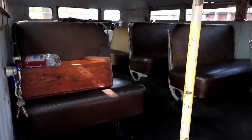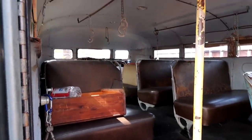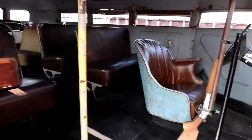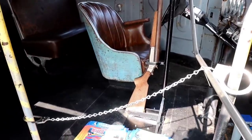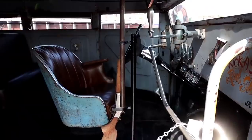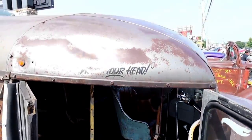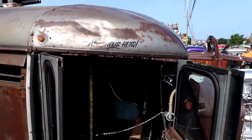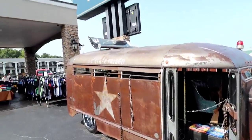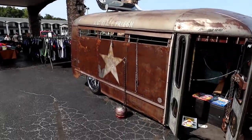As you can see, there's just some old seats. It's actually a bus. Got some handcuffs on the ceiling there, and I guess that's why they call it riding shotgun. Of course, there's a shotgun in here, and yes, watch your head. But this is here every single year, and it's always parked out in front of Island Drive Lodge.